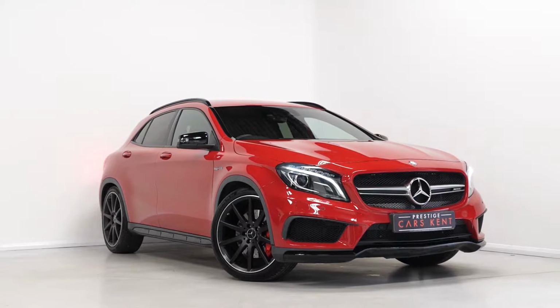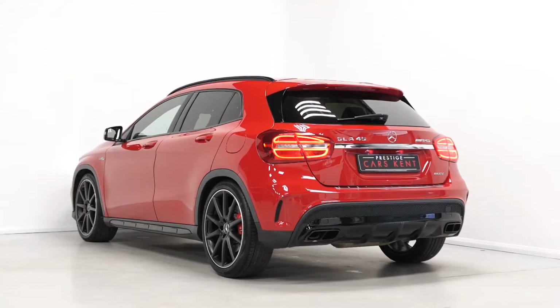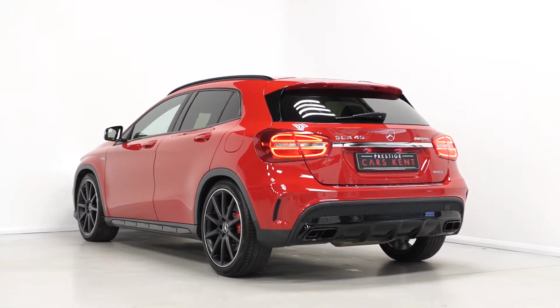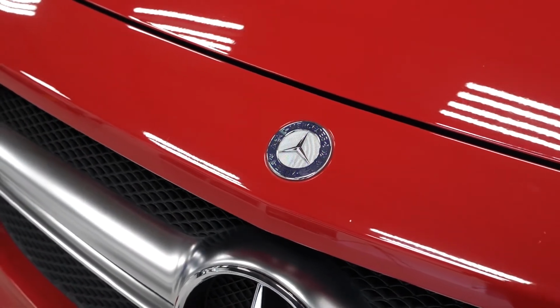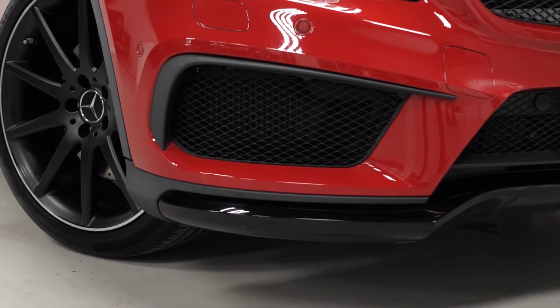This is a quick video walkthrough of our 2015 Mercedes-Benz GLA45 AMG we have new in stock. This GLA45 is finished in the eye-catching Jupiter Red paintwork. You've also got the AMG Night Package as an added optional feature.